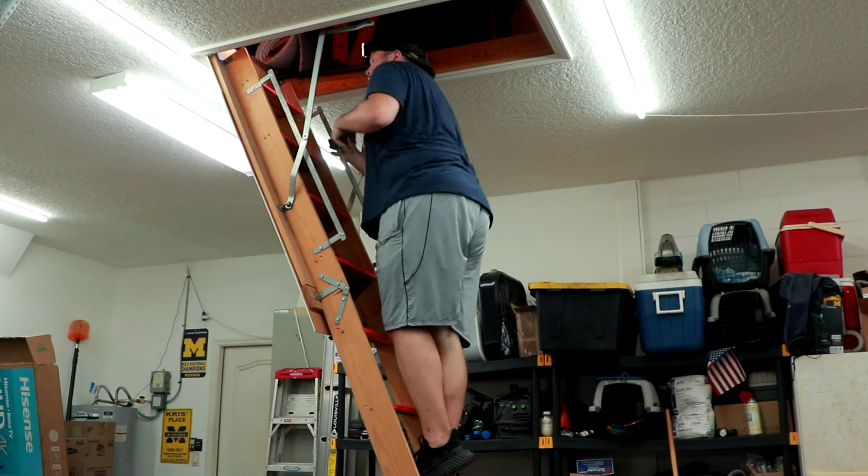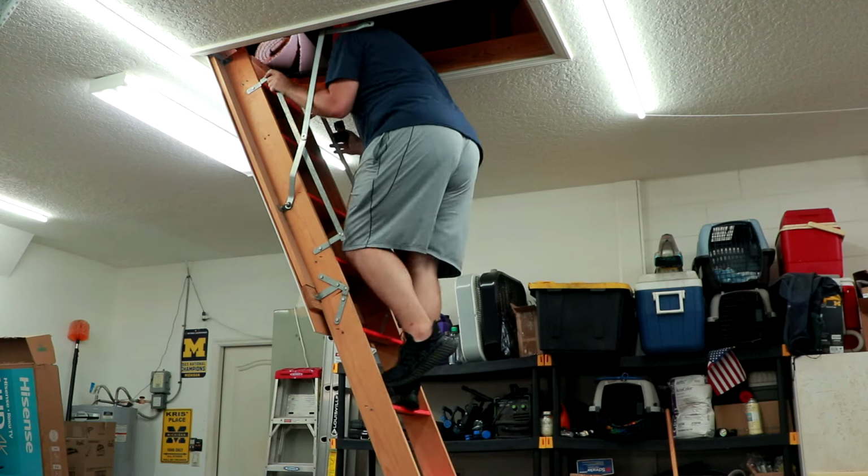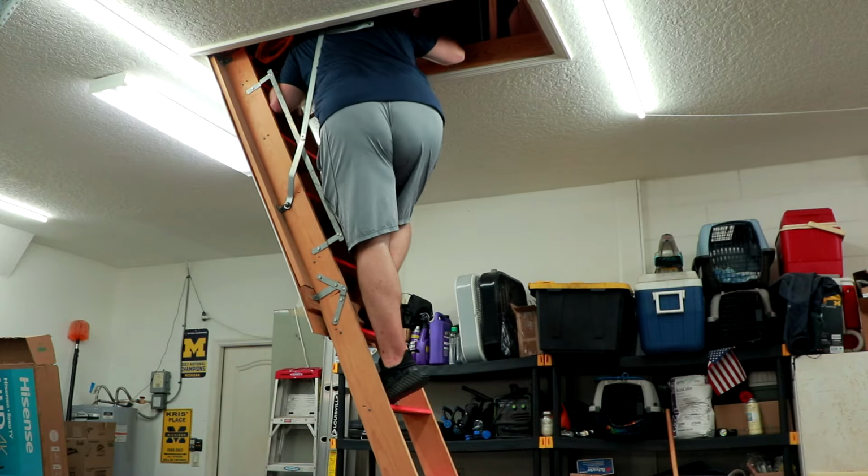Now obviously to exhaust it out through the attic means I have to also go in the attic. And in order to get all the way to that back wall over there from inside the attic, I'm gonna have to put together some walkways up there that will allow me to not fall through the ceiling. So let me take you guys up into the attic here. I'm gonna look around here.